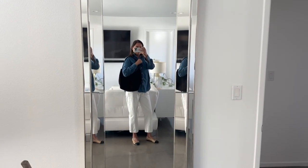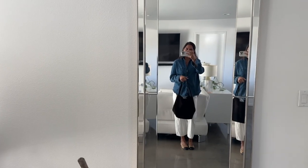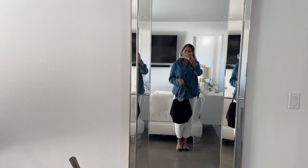So of course, let me style it up for you. It's definitely my style. In fact, we're going to dinner tonight. Maybe I'll bring this. We'll see how it goes. We have a casual dinner tonight with friends. So great size on this one. Thank you so much to Madewell.